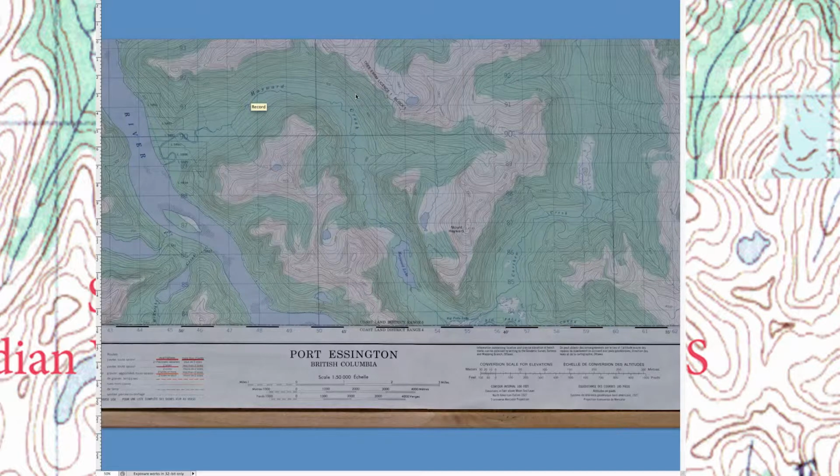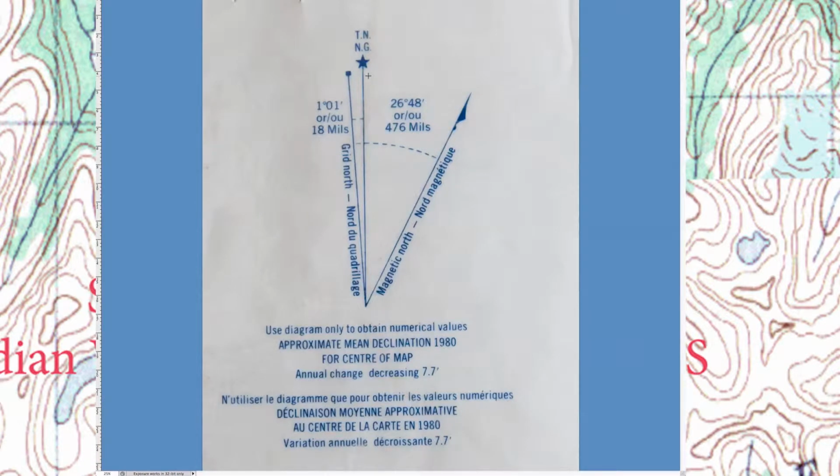Now, if you'll turn to a topographical map, such as this one I have for Port Essington, you'll notice on the right-hand side a little diagram that looks like this. This represents the declination for this particular map. Okay. TN stands for true north. The star represents the North Star, or perhaps where the imaginary barber pole is located. To the left is the grid north line. This indicates the number of degrees the vertical line, the longitude, are off.